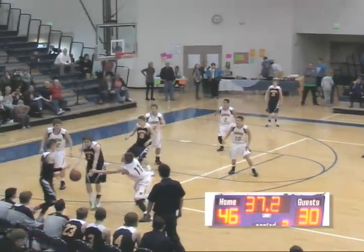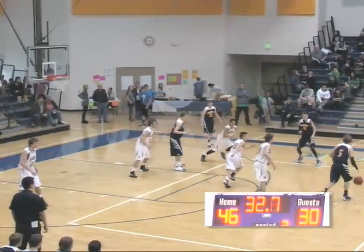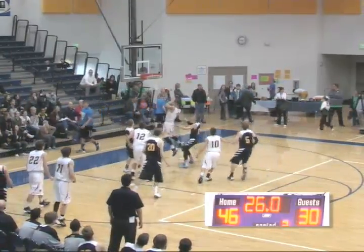Jensen left side wing. Wilstead meets him. Hands it off to Ben Johnson. Johnson brings it around straight away before the handoff now to Preston Hansen. Hansen goes into the corner. That's Jensen. Jensen in the corner with 28. Stops, pops from downtown. An air ball.